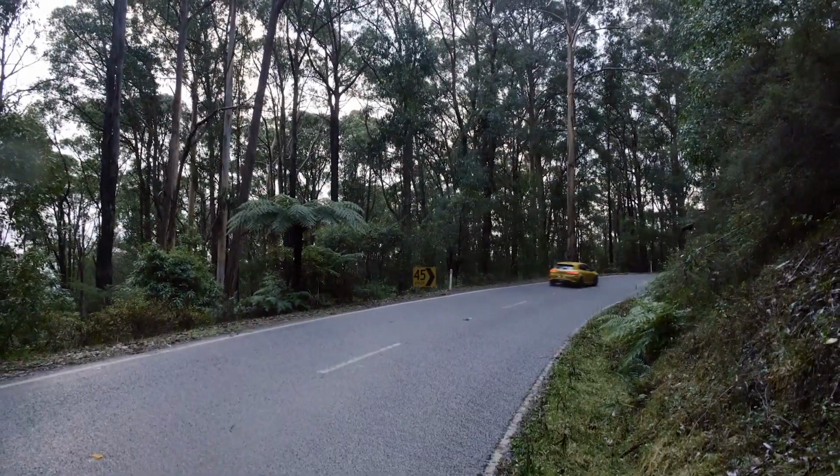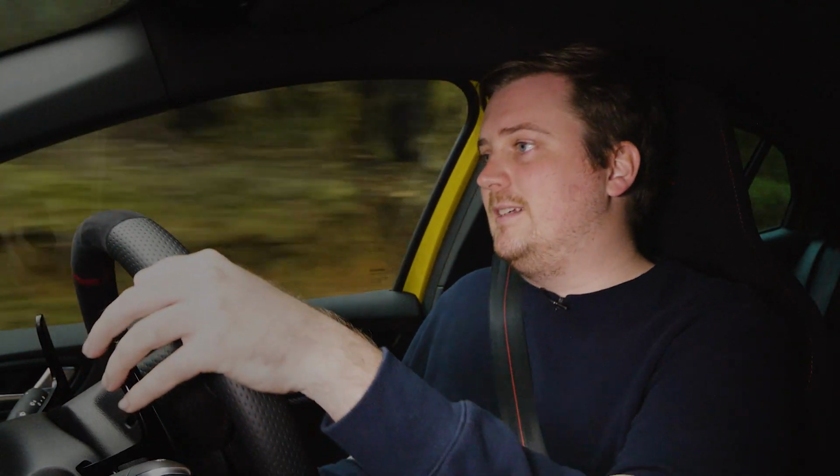At the end of the day, the biggest winner here is you, because the Renault Megane is another great addition to the local hot hatch segment, and that's something that we can all celebrate.